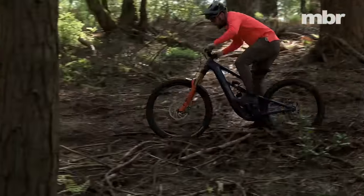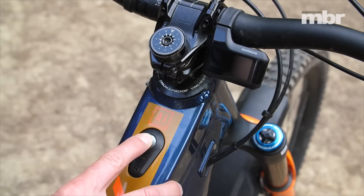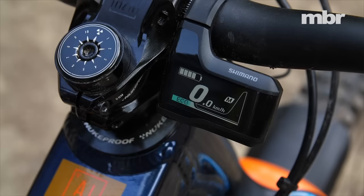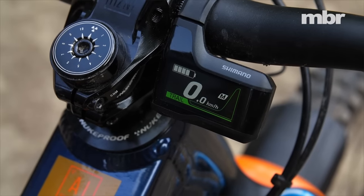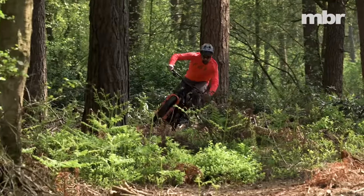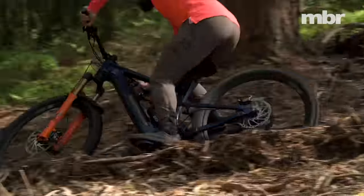Aren't you? And again, it's got exactly the same system, running the same display that we talked about on the Vitus. So, again, it's been tuned for max power or range, so you can swap between the profiles. But I mean, you don't need a second profile on a bike when you've got a 750 watt hour battery. You just go out and ride it in whatever mode you want.